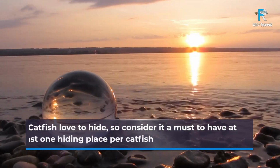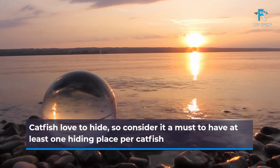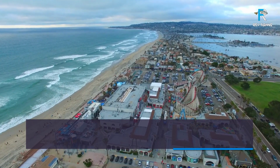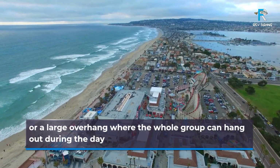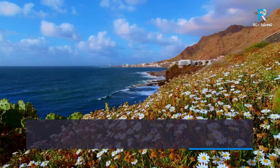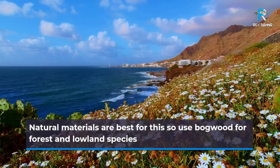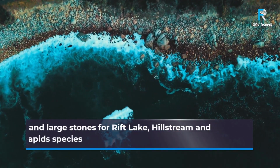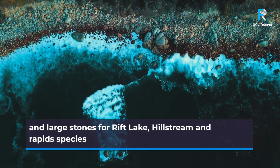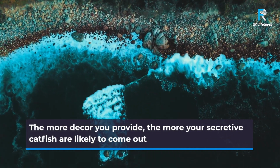Catfish love to hide, so consider it a must to have at least one hiding place per catfish. Or a large overhang where the whole group can hang out during the day. Natural materials are best for this, so use bogwood for forest and lowland species. And large stones for Rift Lake, hillstream and rapid species. The more decor you provide, the more your secretive catfish are likely to come out.